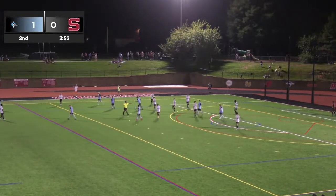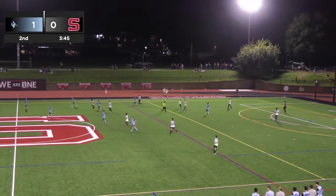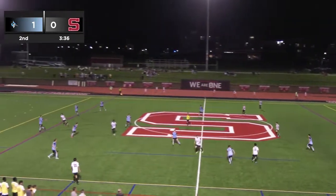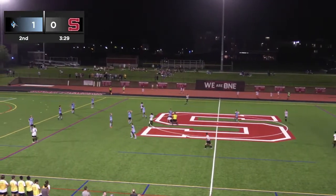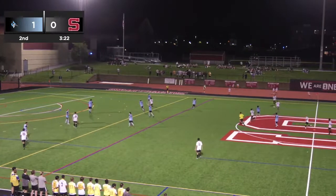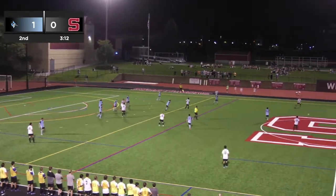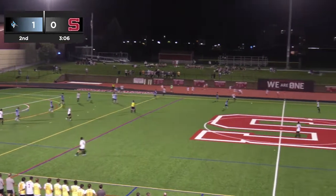Swarthmore just trying to get it out of the box right now. And they will after that penalty call, that foul. I'm not sure what you had for the over-under for fouls in this game, but we've just hit 30. And now we have 31. You knew it'd be physical between these two teams, but 30 fouls, 31 fouls now. 6 yellow cards. And just 1 goal on a penalty kick. Of course, I guess it's appropriate. So far, the only goal that's come in this game was off a foul.